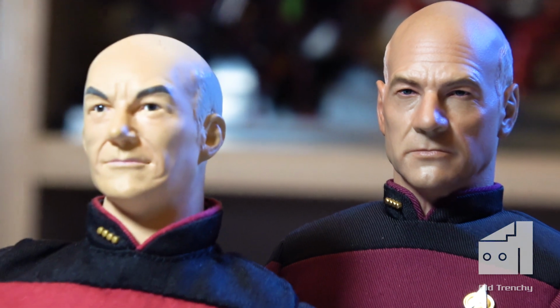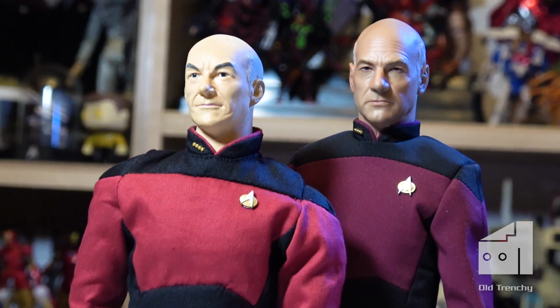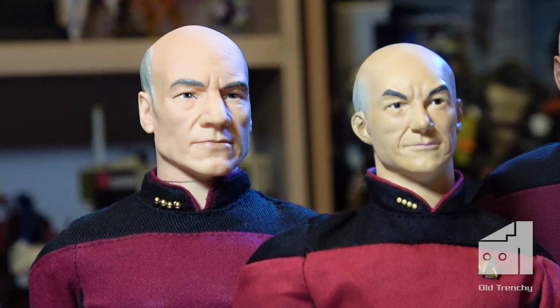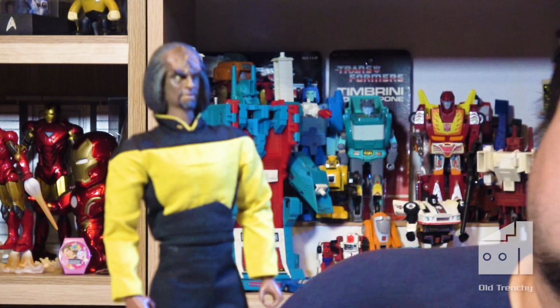When you compare the Dragon Models Picard to the awesome version made by Quantum Mechanics, the gulf between them is staggering. Even the Playmates release from 1998 is light years ahead of Dragon's efforts. I don't even know where to start with Worf. Ugh.